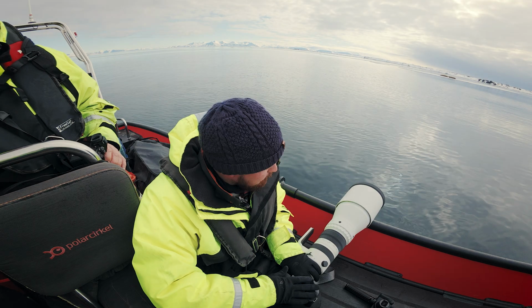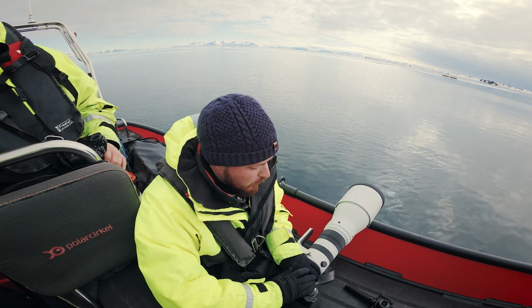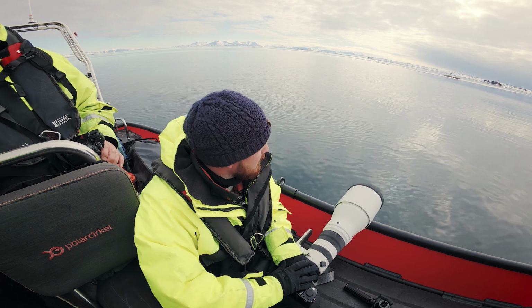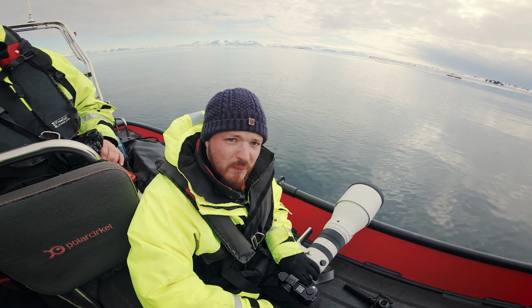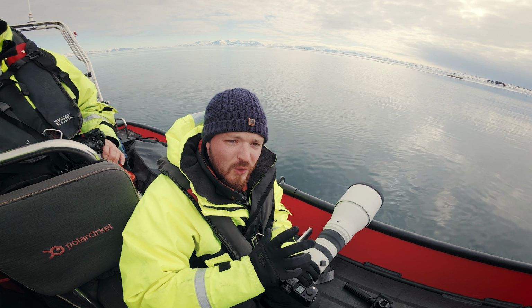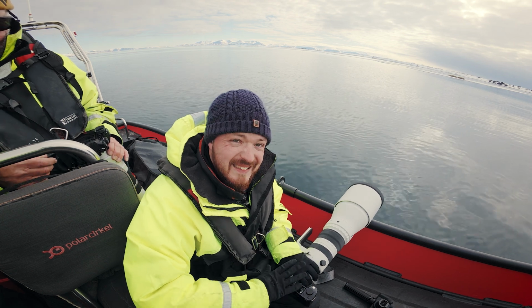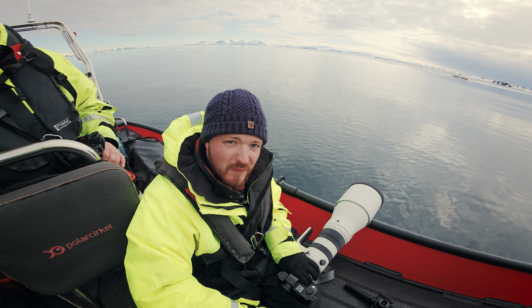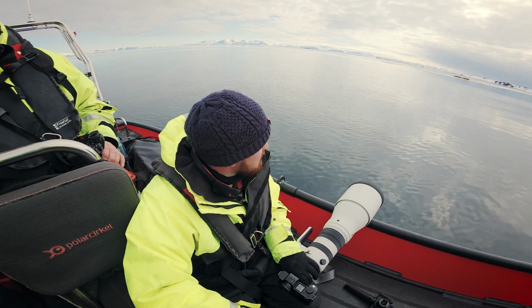Now, although the lens is great, the camera's also really important as well. One of the things I'm struggling with on the Leica, although obviously it's a really, really nice camera, is that all the cameras I've been shooting with have either tilting or vari-angle touchscreens, but the Leica doesn't, which means I want to try and get as low as I can to the water. I'm struggling to see through the viewfinder because of how small this boat is.